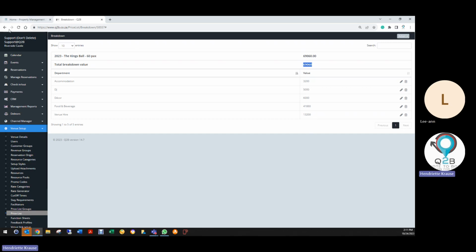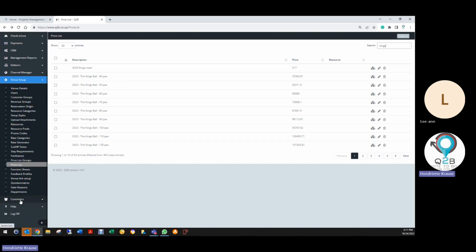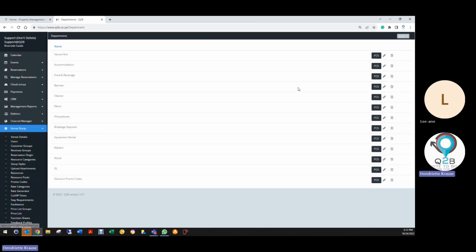So that's how you can break all of them up. You can come to the price list and break all of them up. You can look for King's Ball, and we've done the 40, 50, and 60 pack. Then you can go and do all of them. You can also come here to departments. I just find doing it this way in price list is easier for me, but maybe you prefer it from departments.